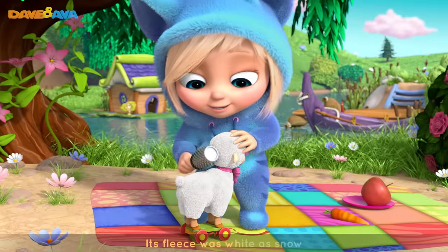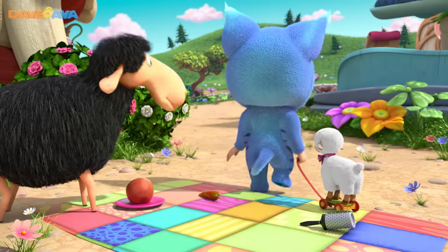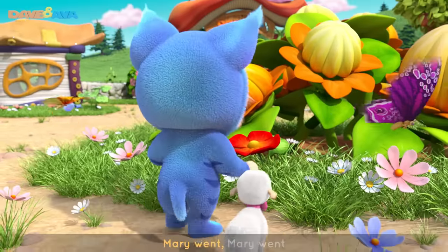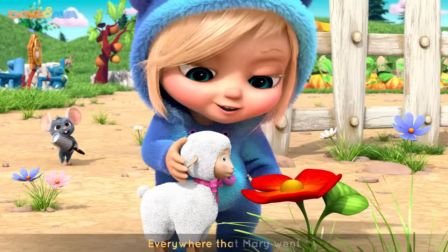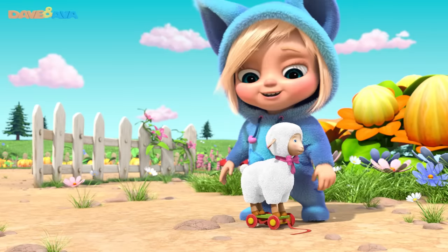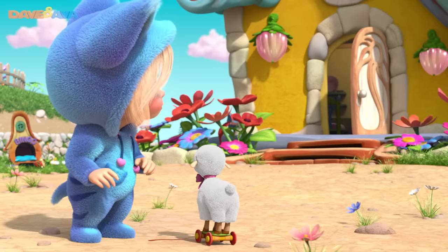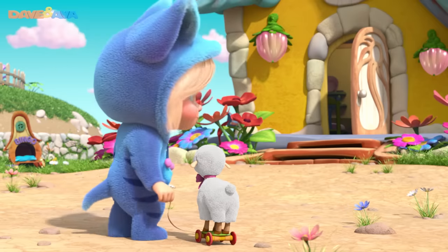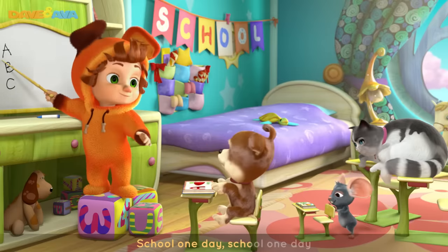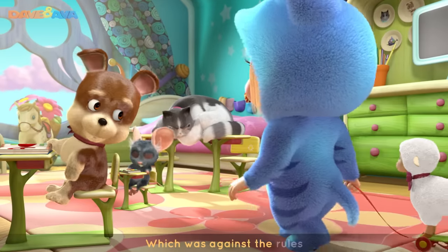Its fleece was white as snow. And everywhere that Mary went, the lamb was sure to go. It followed her to school one day, which was against the rules.